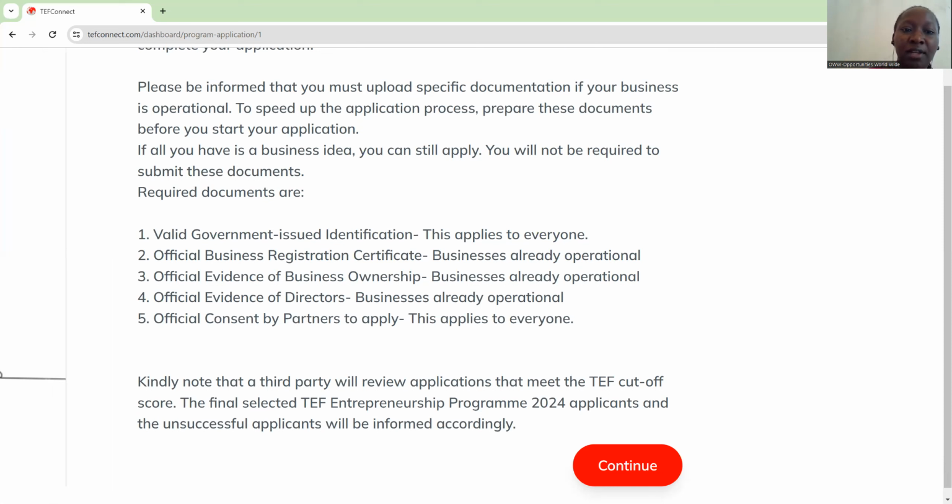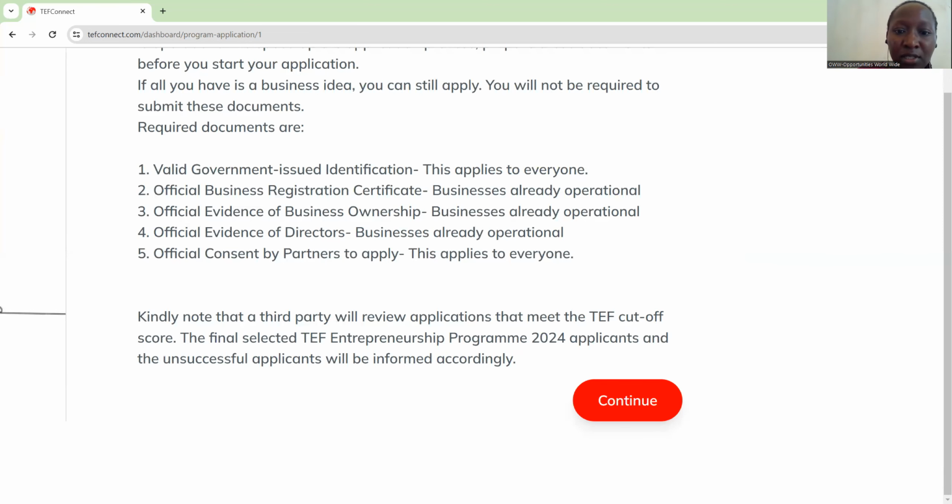Required documents are a valid government-issued identification, which applies to everyone, official business registration certificate, official evidence of business ownership, official evidence of directors, and official consent by partners to apply, which applies to everyone. Kindly note that a third party will review applications that meet the TEF cutoff score. The final selected TEF Entrepreneurship Program 2024 applicants and the unsuccessful applicants will be informed accordingly. So let's continue.